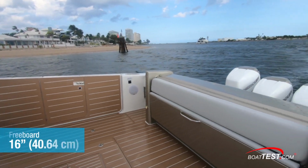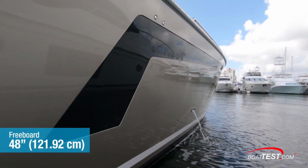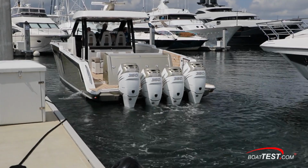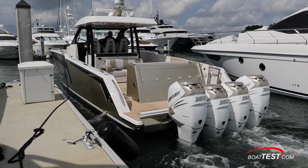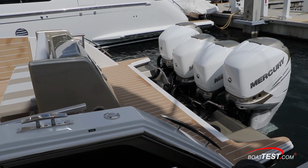We measured freeboard at 16 inches at the swim platform, increasing to 48 inches at midships and 66 inches at the bow. Returning to the dock gave us a chance to check out the maneuverability of the 45. With the joystick functionality and the independent bow thruster, there was no problem maneuvering her precisely into the slip. She seemed to be dialed in perfectly.